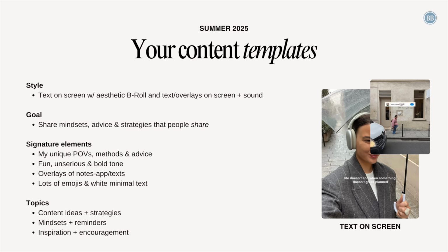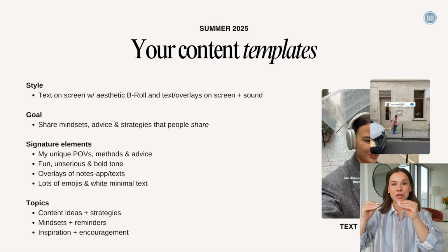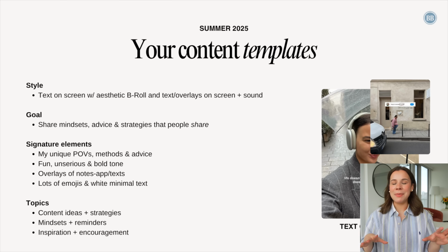Okay, and then the second content style template I'm gonna do throughout the summer are text on screen videos. Because I'm really focused on Instagram and these work so great on Instagram, so I'm gonna post these every Thursday. The style of these will be text on screen with aesthetic B-roll in the apartment in Toronto. And the goal I have for this is that people share them.